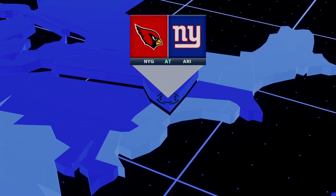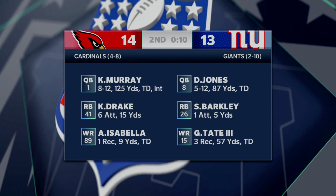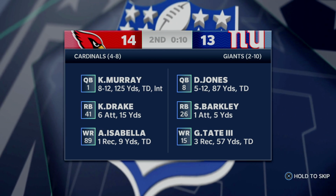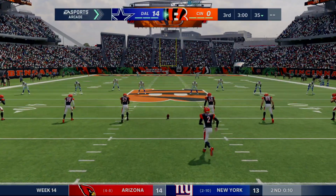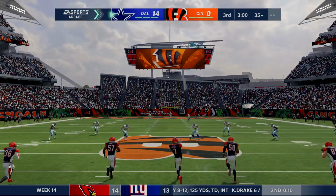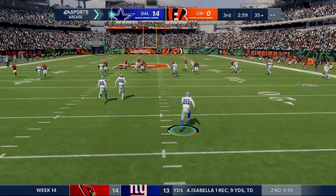We get started up in the Meadowlands. Arizona making the trip east to take on the New York Giants. And it's the Cardinals who have the lead. Halftime quickly over. 3rd quarter, here we go. The Cowboys will get the football first here, and they have the lead as well as we are underway in quarter 3.